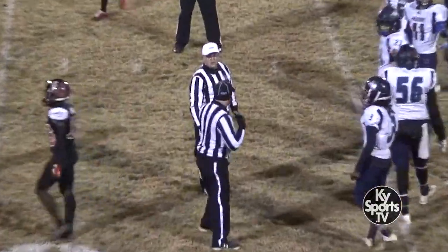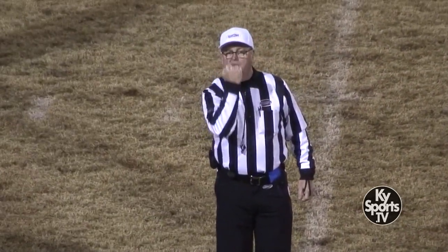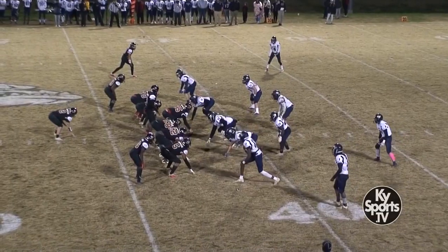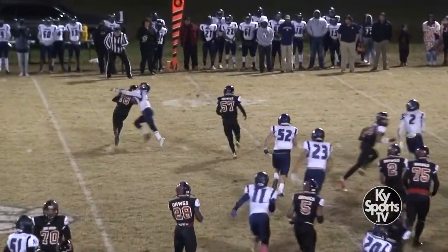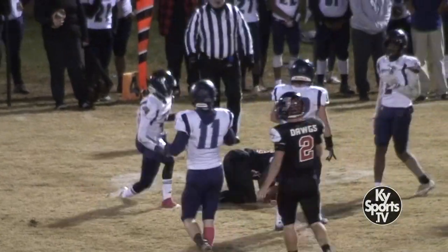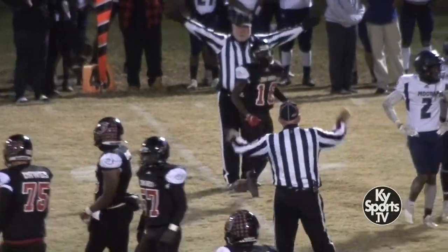Let's go, Garrett! Carry by number 16, Quentin Clay. Looks like a John Hardin 1st down.